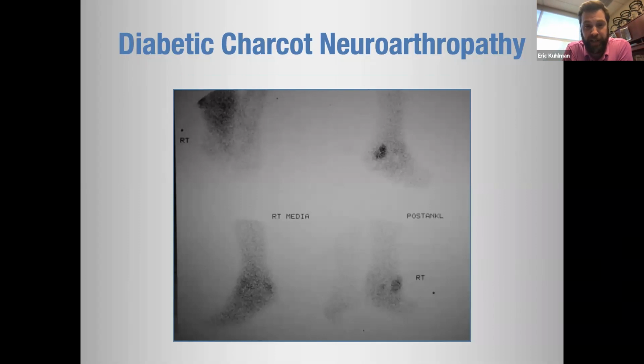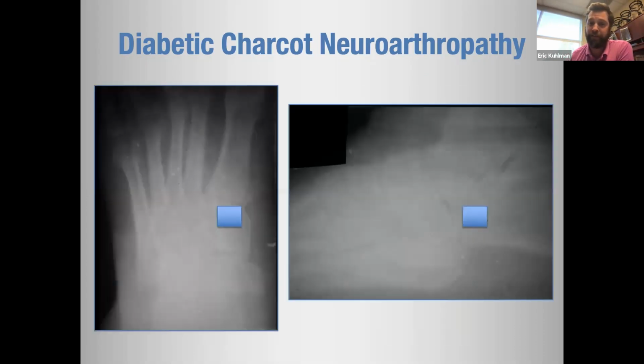And this showed the uptake essentially in the talus, the fibula, as well as some of the foot bones. So this was all prior to this man's amputation. And essentially, if I would have seen this in my practice with this much infection, I would have been pretty limited as well. But when the patient initially showed up to the office, this was his x-ray, almost perfectly normal.